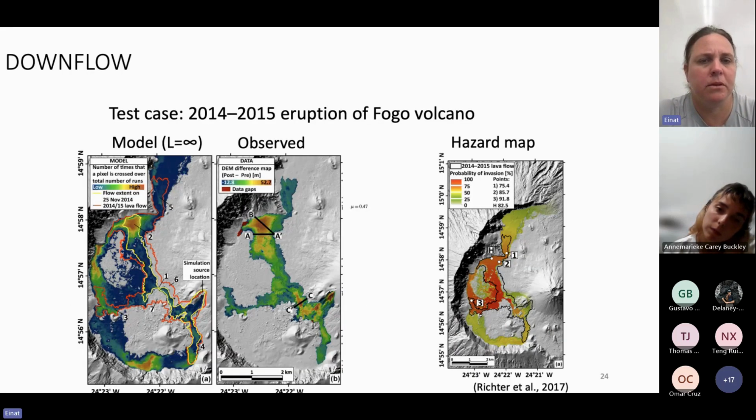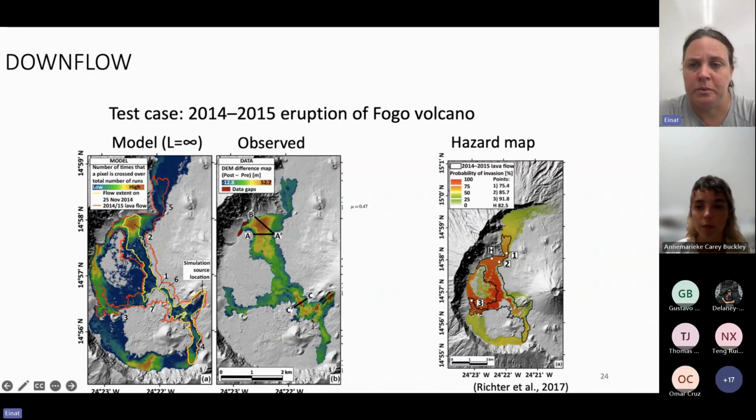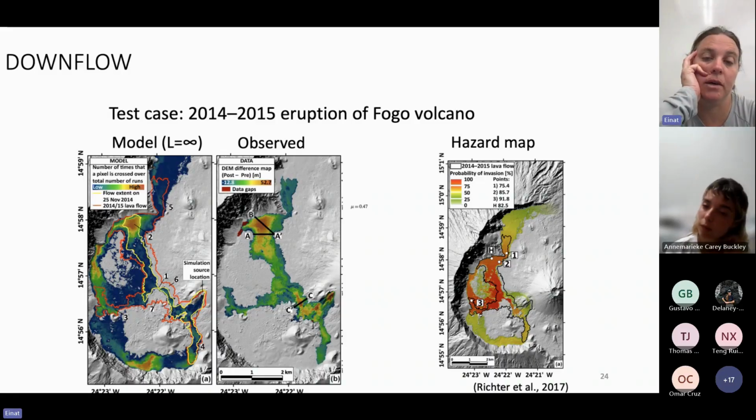These are some examples where Downflow was used. For example, at the 2014-15 eruption of Fogo volcano, that was very devastating for the community. There were two villages that got destroyed, as well as a lot of agricultural land. There's a really impressive video of how they were rescuing a lot of the wine barrels from the wineries, because that's the main industry there.